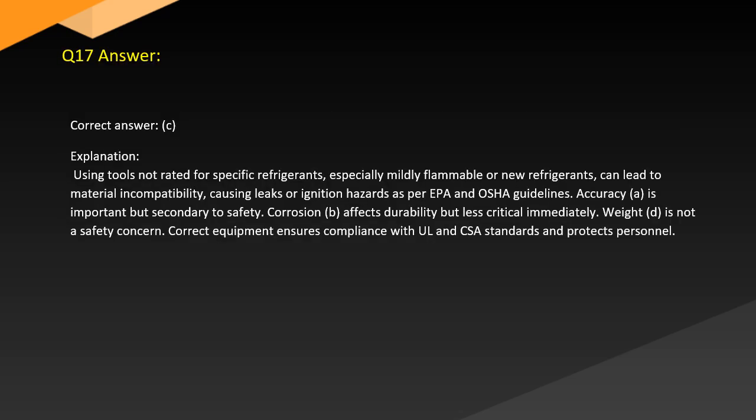Answer. Correct answer: C. Explanation: Using tools not rated for specific refrigerants, especially mildly flammable or new refrigerants, can lead to material incompatibility, causing leaks or ignition hazards as per EPA and OSHA guidelines. Accuracy (A) is important but secondary to safety.